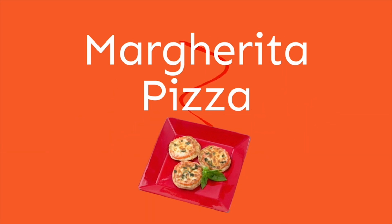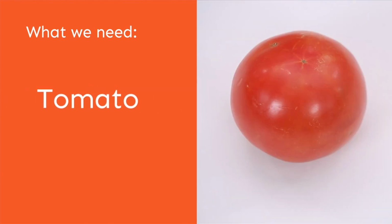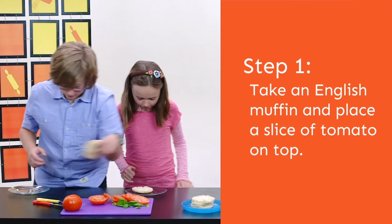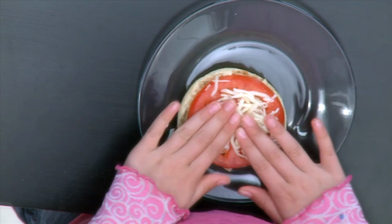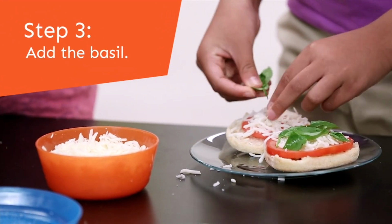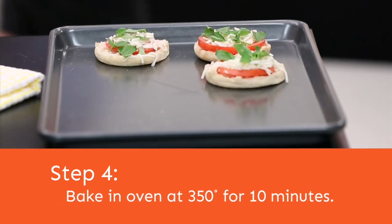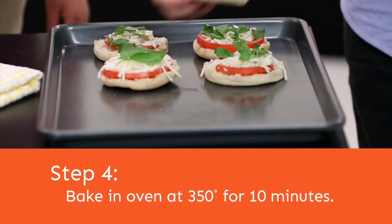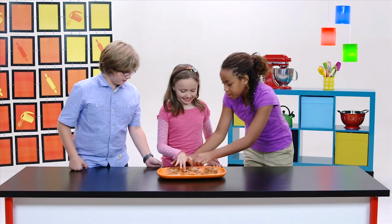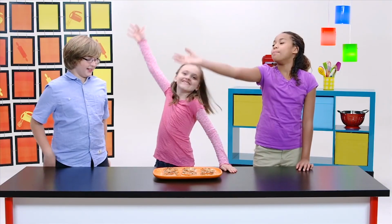Today we're going to be making margarita pizzas. You're going to need cheese, an English muffin, tomatoes, basil leaves. The first step is to take your English muffin, and then you're going to take a slice of tomato and place it on the muffin. What's the next step? We can add shredded mozzarella cheese. Next, we can add our basil. Yep. So you're going to put these in the oven at 350 degrees for 10 minutes, or until the cheese is nice and melted. Once they've cooled down, enjoy. Okay, these look so good. Masterpiece!